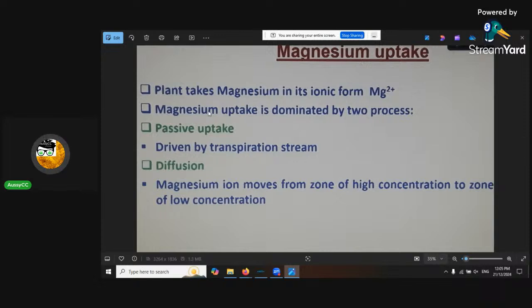Magnesium uptake. Plants take magnesium in its ionic form. Magnesium uptake is dominated by 2 processes, passive uptake and diffusion. Passive uptake is driven by transpiration stream, and in diffusion, magnesium ion moves from a zone of high concentration to the lower concentration.